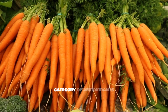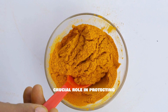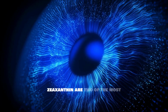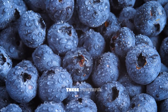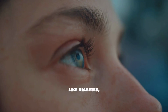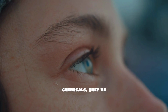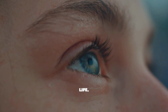Specifically, a category of antioxidants called carotenoids plays a crucial role in protecting against blue light damage. Lutein and zeaxanthin are two of the most important carotenoids for eye health. These powerful antioxidants not only shield against blue light, but also protect against other threats like diabetes, pollution, and harmful chemicals. They're essential for maintaining healthy vision throughout your life.